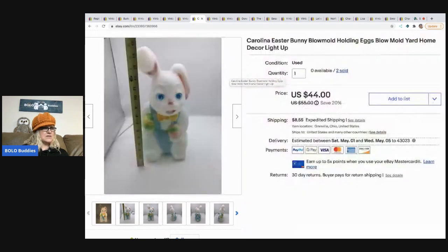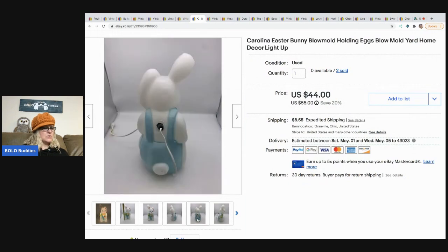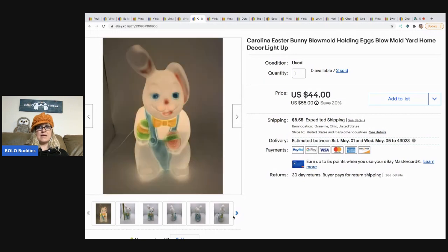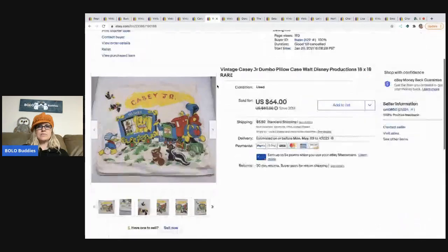I think they were $6 each. And I sold them for $88 for the set. The person ended up buying both of them. So $88, 6 into 88, I will take those margins all day long.